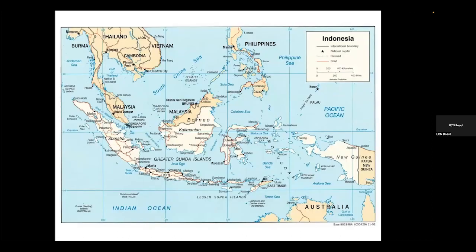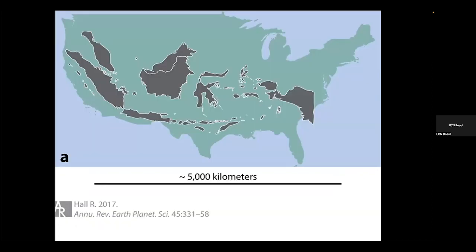If you're unfamiliar with the region, as I was at the time, there is the mass of Indonesia there. And Sulawesi is that funny shaped island sort of in the middle of your screen there, called the Celebes in the past, if you have older maps. And it's actually a very large area that it covers. So if you just superimpose the Indonesian islands across the US, you can see that it's a very large area that it covers, but it's mostly islands and water.